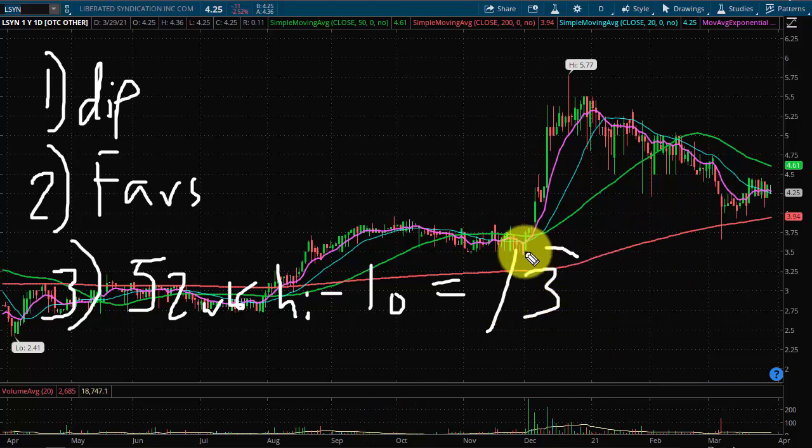Now again, the lower this number is, so if this goes down to 2, you're being more strict. If this goes up to 4, you probably don't want to go above that number, but you're being a little bit more loose with your money. Okay?